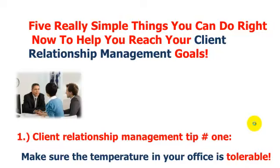By the same token, you can't expect your employees to work at maximum efficiency and proficiency if they're in an office that's too hot in the summer and too cold in the wintertime. This is sort of self-sabotaging.